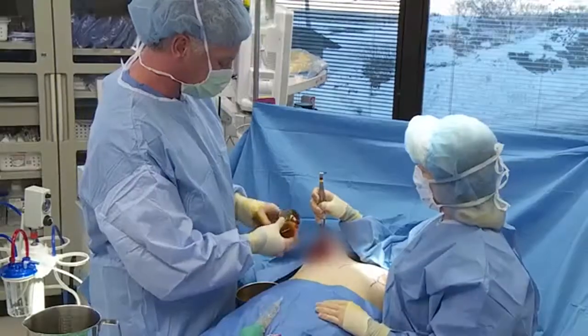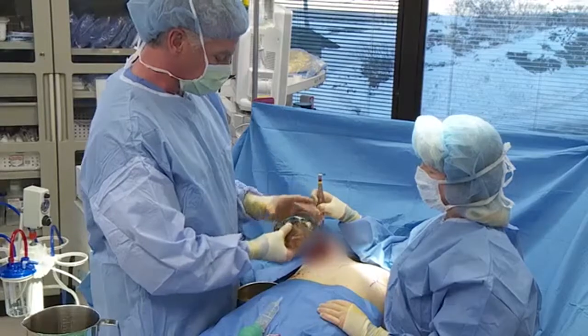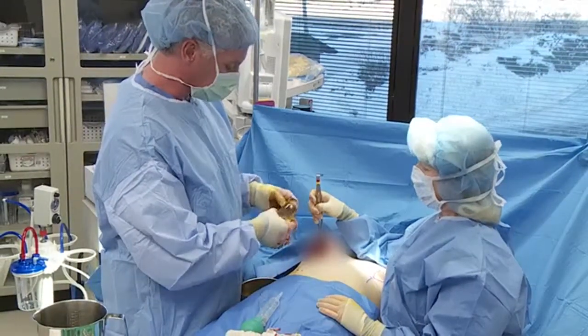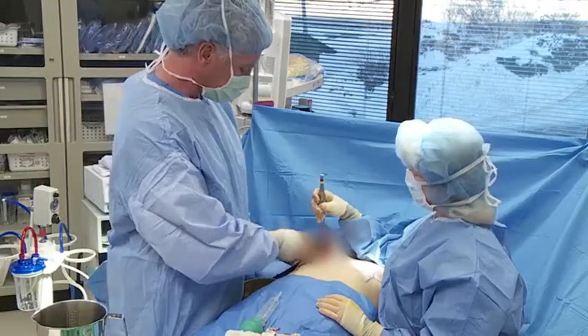Whenever you're working with an implant, the worry is potential contamination of the implant. So we always want to put the implants in when everything is as perfectly sterile as we can possibly imagine it to be. We want to do that part when everything is absolutely pristine, as clean as it can be. Once those incisions are closed, then we can move down to the abdomen.